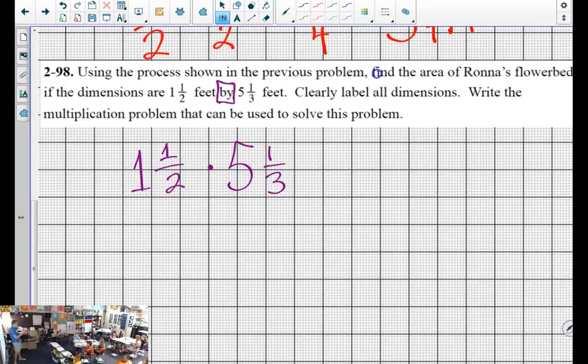Okay, like we talked about of and per. Almost always of means multiply. Almost always per means divide. By, be careful. It can be used multiple ways. Here we want to multiply with it. So, Penelope, what's the first thing I'm going to do to make life easier? And Aubrey, when I turn 1.5 into improper, what do I get? 3/2. Renaud, what do I get when I turn 5 1/3 improper?